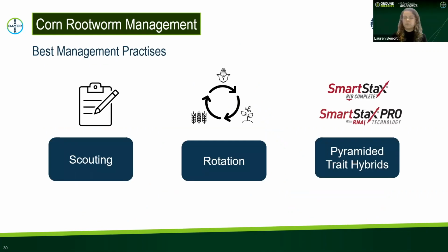And finally, just really our last slide here to wrap it all together. If you do have corn rootworm or are concerned about this problem, the three best things you can be doing in terms of management: scouting. So knowing your field, knowing the beetle populations you're dealing with, because that's going to influence the pressure in that field the next year, and just really understanding the level of damage that you're dealing with, which leads us into rotation. What fields are your highest pressure fields?